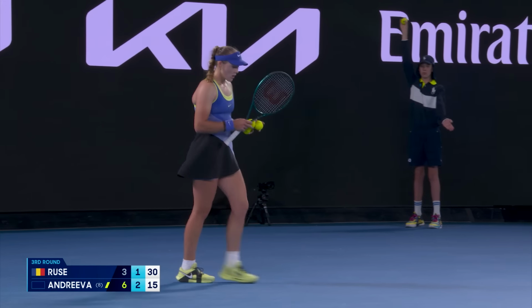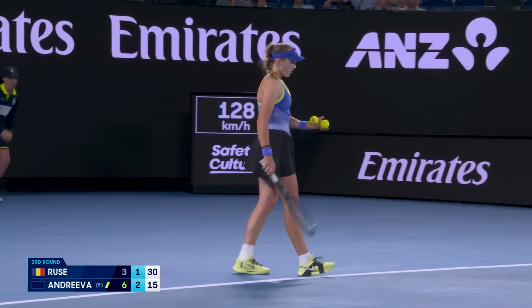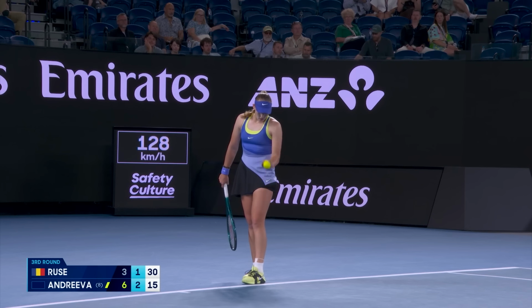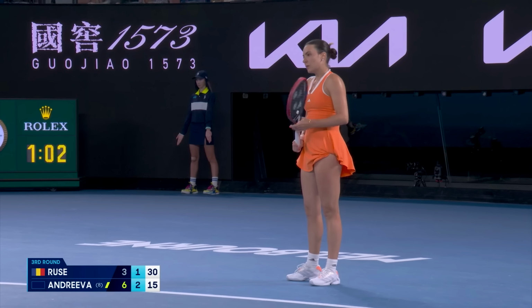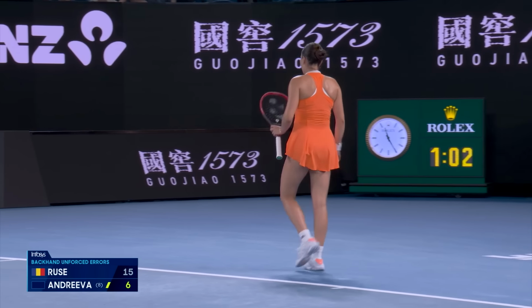And this is really the task against Andreeva for Ruse. She has great ground strokes, Ruse. She just sometimes doesn't go up to the short balls quickly enough. She sees the height, the trajectory of the ball, and thinks the ball is going to drop long, but when it doesn't, she's too far away. There again, that's 2 or 3 steps that she could have taken inside the baseline, take the ball on the rise, and she sometimes just doesn't quite see it.